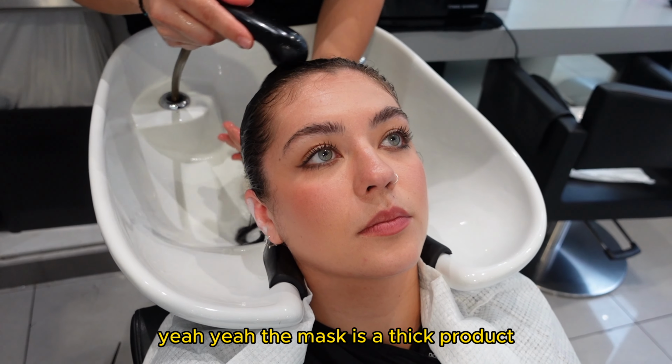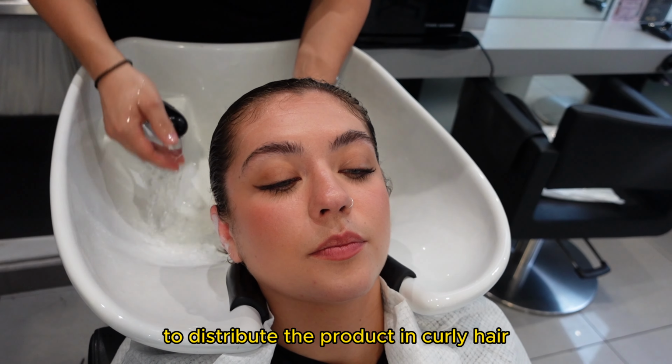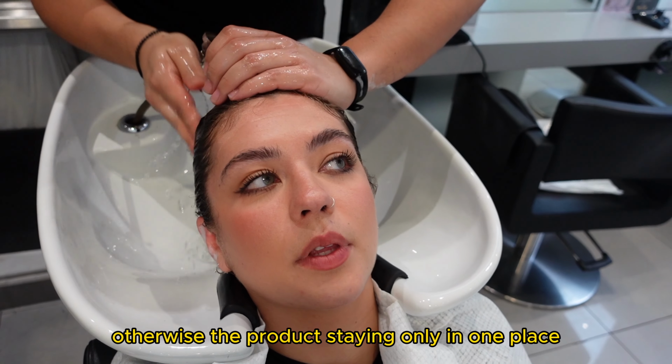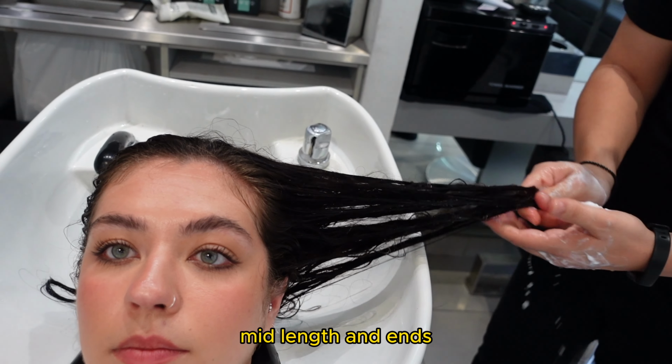Yeah. The mask is a thick product, yeah? Yeah. And you need some liquid to distribute the product in curly hair. Otherwise, the product is staying only in one place. Yeah. So now we have very, very wet hair, mid-length and ends.